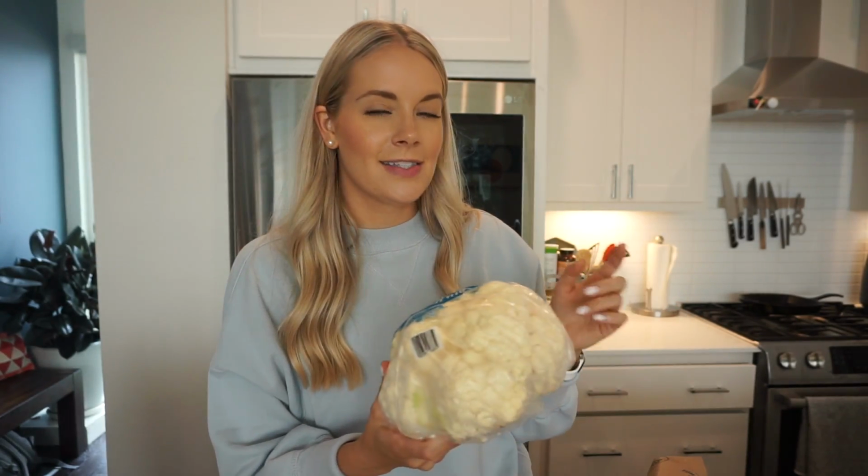Zucchini. I grabbed some organic snap peas. I really do notice a difference when I get the organic versus the non-organic. They just have so much more flavor. And I thought this would be nice if we decided to do a stir fry or something, or just plain, obviously. And then I got the biggest head of cauliflower ever that they had, because Trader Joe's goes by price per item instead of weight. So I picked this one.